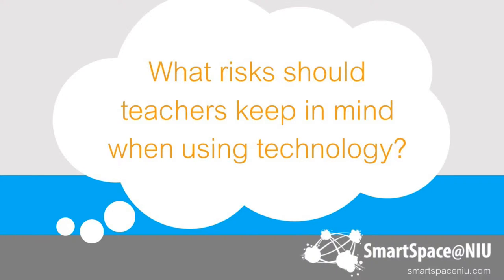What risks should teachers keep in mind when using technology? I guess the biggest risk is the misconception that the tool does the teaching. The tool is a way for teachers to get their teaching across, but by no means should it ever be used as a substitution for good teaching.